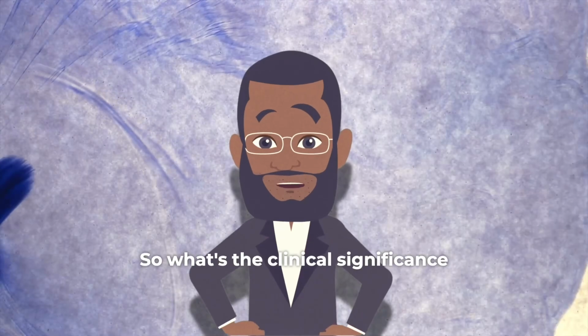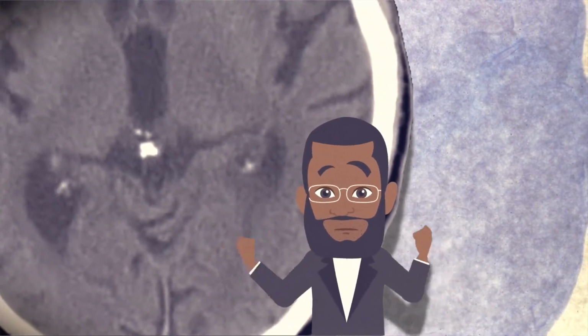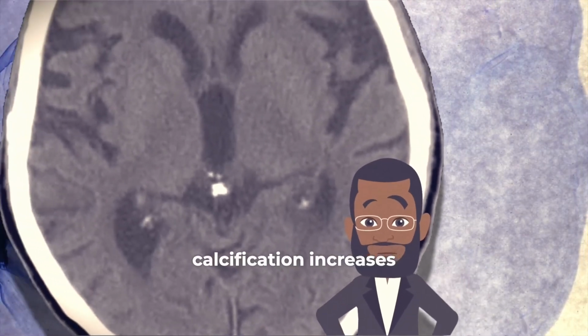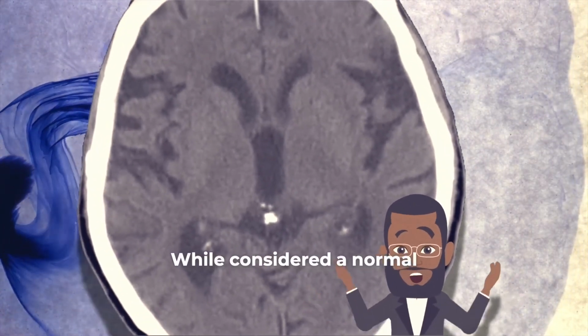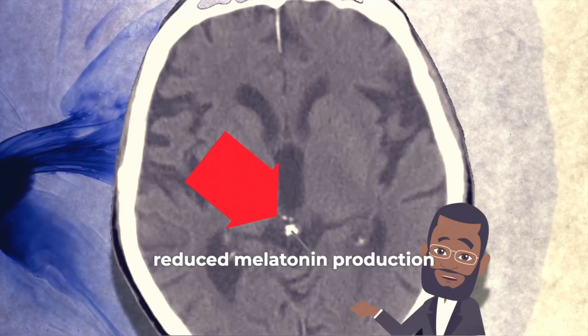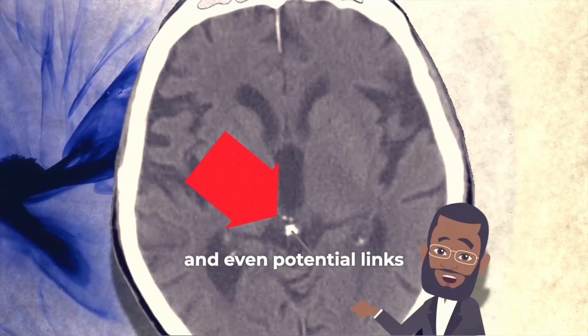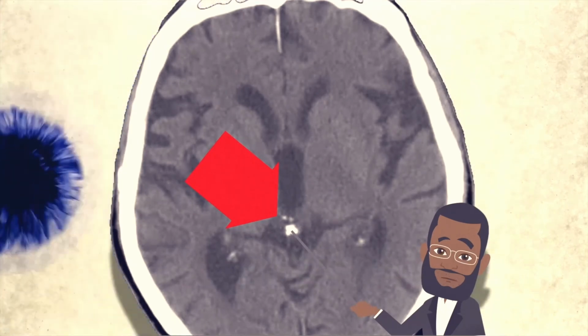So what's the clinical significance of the pineal gland? Firstly, calcification. The pineal gland calcification increases with age. While considered a normal process, excessive calcification has been associated with reduced melatonin production, sleep disorders, and even potential links to neurodegenerative diseases.